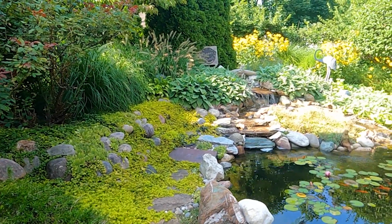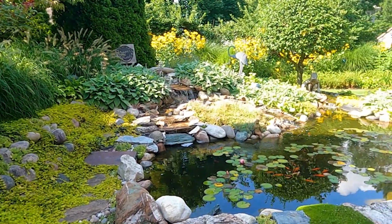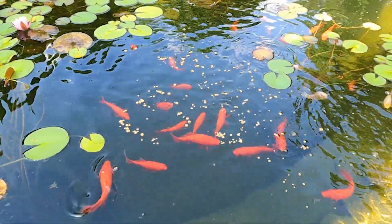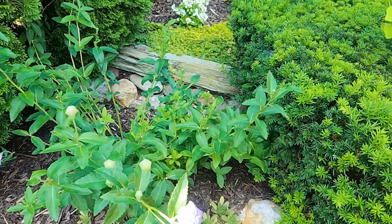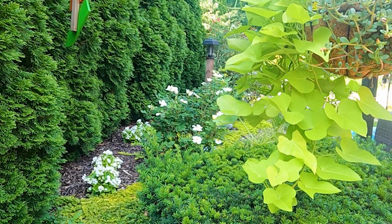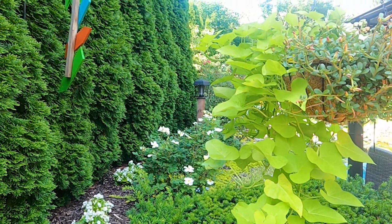When people walk in the backyard, it never gets old hearing that wow. Everybody is always amazed at how clean everything is, how groomed it is, and their number one thing that they say all the time is, you must spend a ton of time out here.